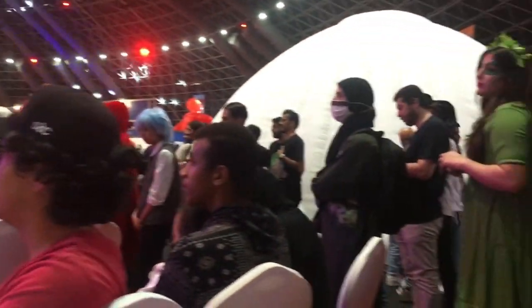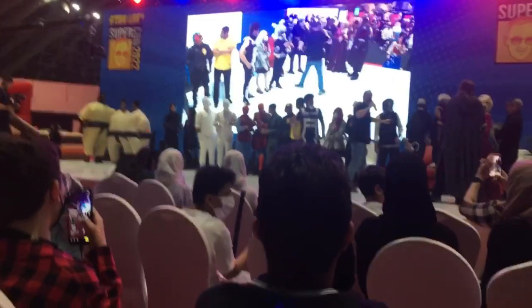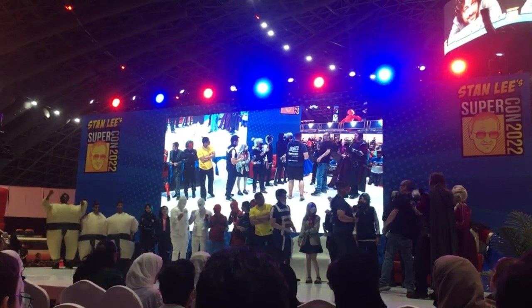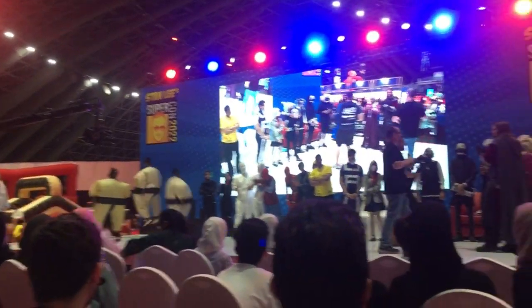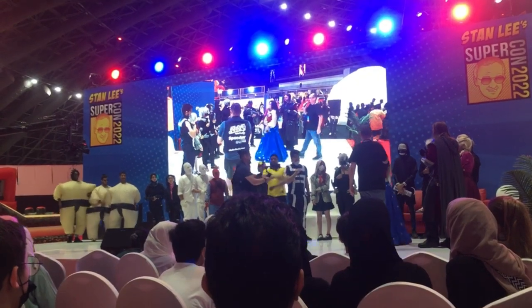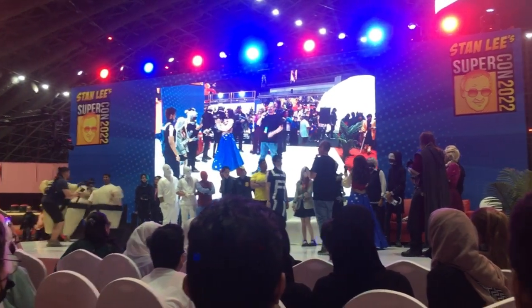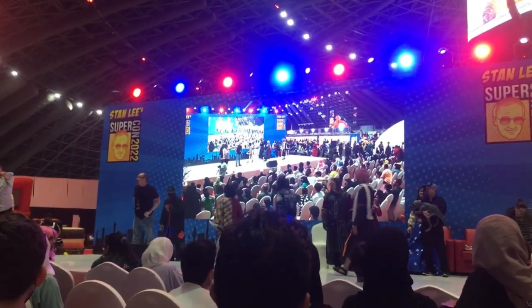As you can see, the queue is quite long. I even see a Doctor Doom cosplayer here. And then, you know, people are so excited to prove themselves how much they love their character and how active they are in the participation. It's just amazing. And like you saw, Kat Qureshi, who was dressed like Magneto, was not in the Comic-Con just to participate and win a prize. He just wanted to be himself.